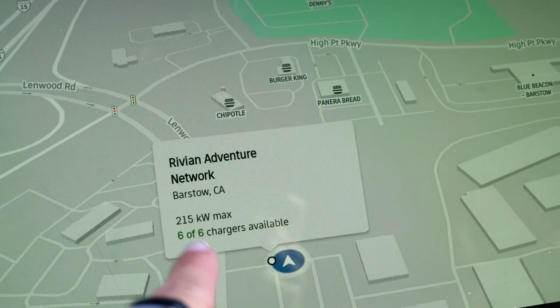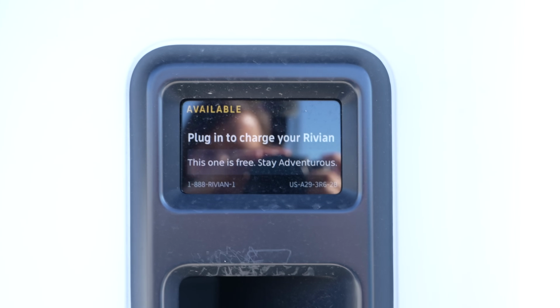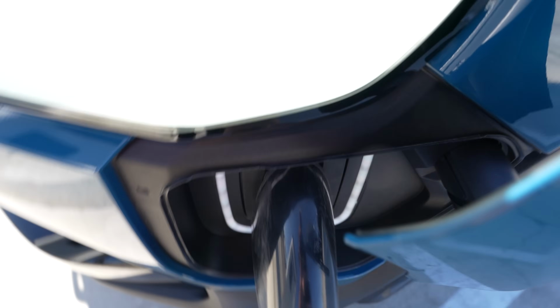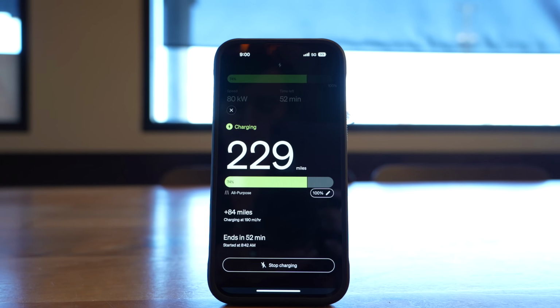I have made it to the official Rivian charger, which is a fast charger. There's a Starbucks over there, there's a Panera. I have to pee so bad, I just need to get out of the car and charge this. This one is free. Stay adventurous. This is hard to do with one hand, not gonna lie. Oh, there we go. There she goes. I mean, the fact that this is in a Starbucks parking lot, essentially, is perfect. Got an iced coffee, got a little breakfast, and yeah, I'm gonna recharge.